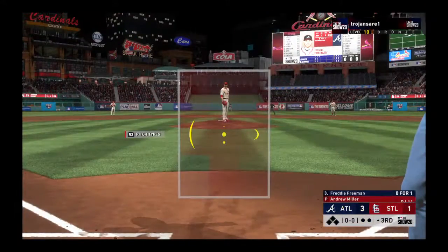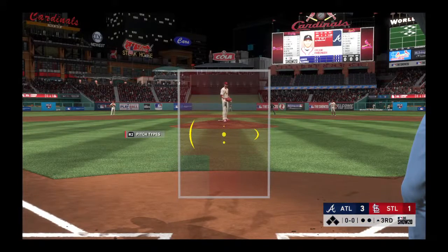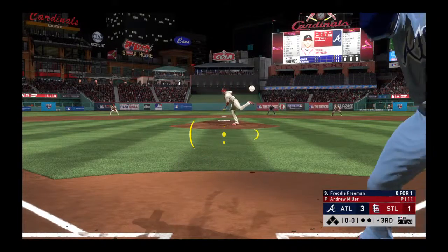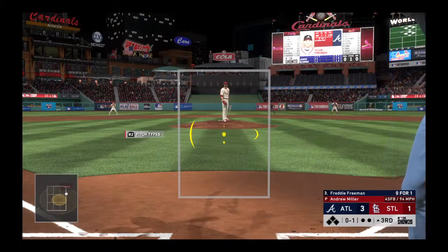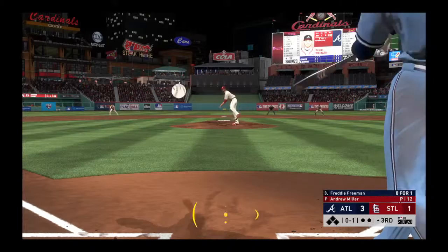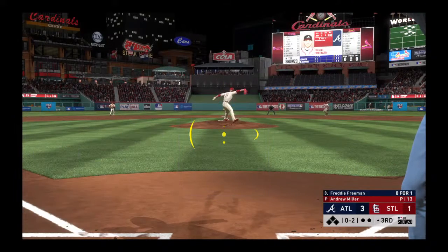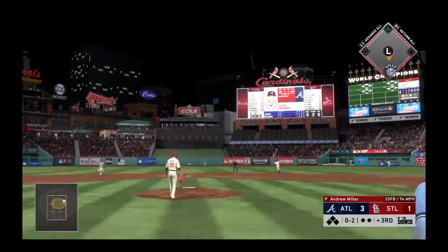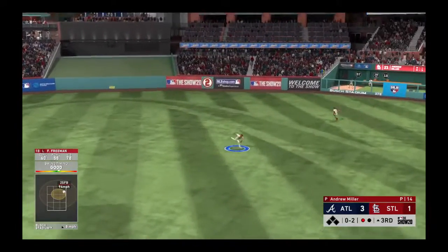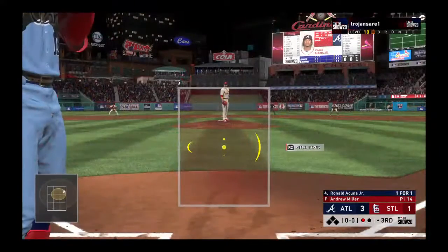Top of the third set to get underway, and next to bat will be the first baseman, Freddie Freeman. From the stretch, here's the pitch. The 0-1 delivery, fouled away. Pulled toward right center field. Center fielder on the run. He makes the catch. A great effort to get there and record the first out of the inning.